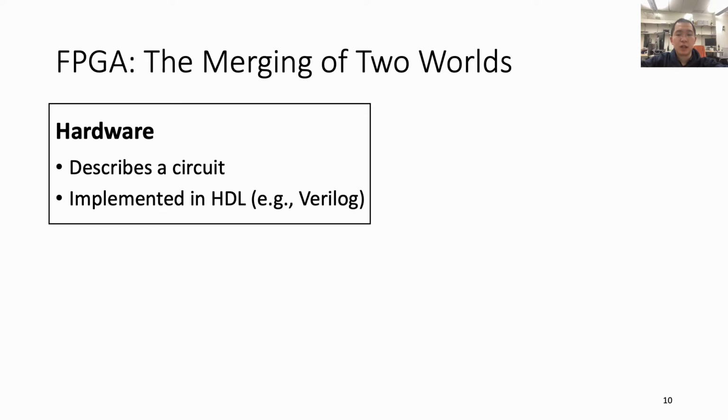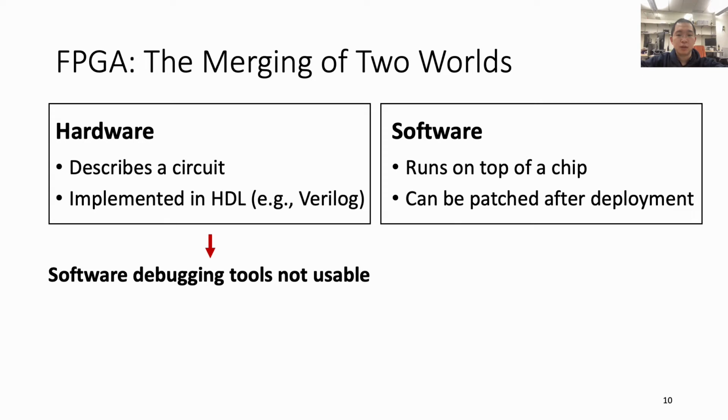FPGA is definitely hardware, because the accelerator design describes the circuit and is implemented in Verilog. This also means that the existing software debugging tools cannot be directly applied on FPGA. However, FPGA is also similar to software, because the accelerator runs on top of a chip, and you can always patch the accelerator after deployment via a simple reconfiguration.